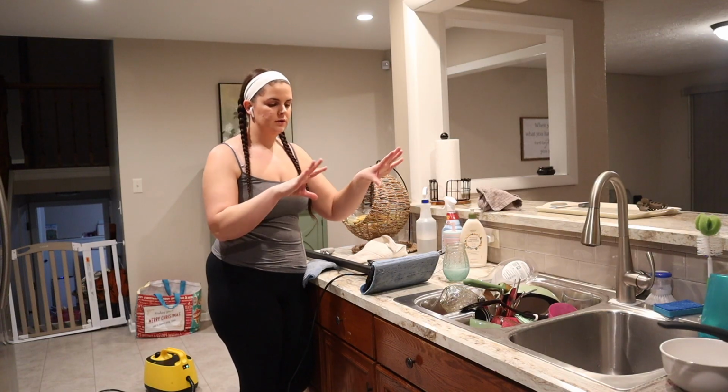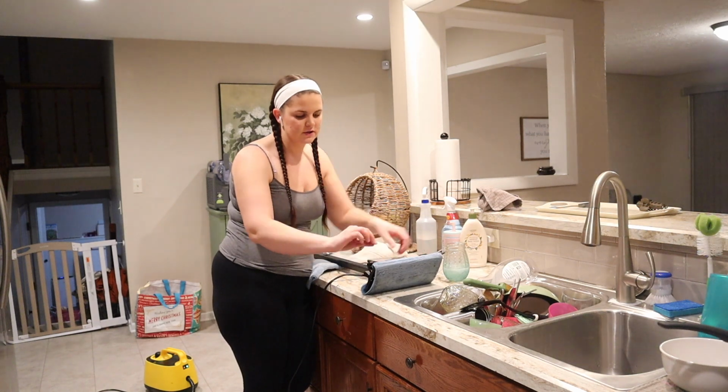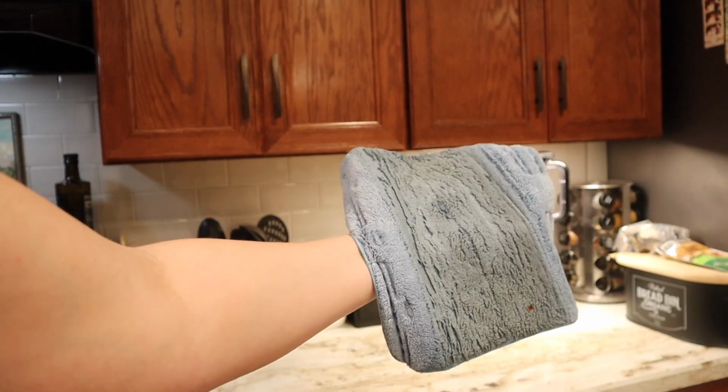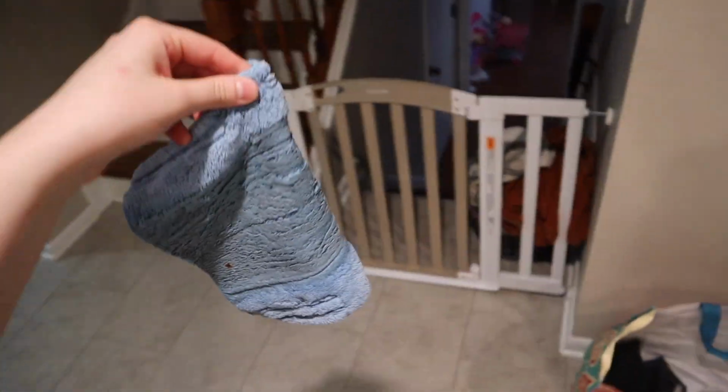I always go around and do the first round of getting all the gunk off of the floors. Let's see how dirty. Oh, wow, that was pretty dirty. You can tell how dirty the floors were right in the middle. We'll take a fresh, clean one. And like I said, these are washable. Throw them in the laundry bin and I'll pop them in the washer in a little bit.